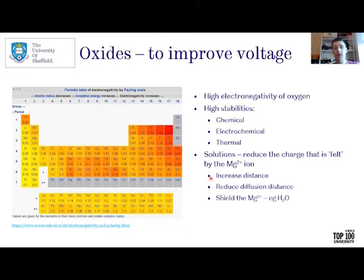Another solution is just to reduce the diffusion distance completely. So you physically make a much thinner cathode so that the magnesium doesn't have to travel as far, or you can shield the magnesium with things like water, which has some other problems as well.